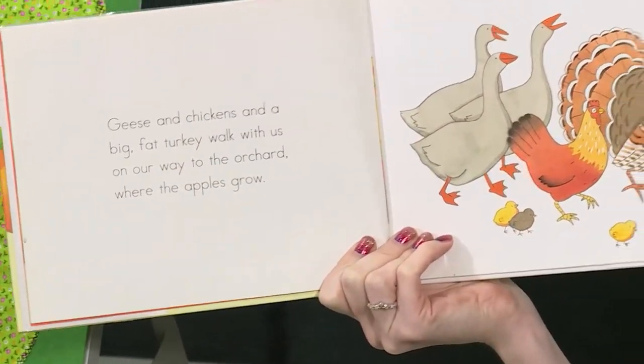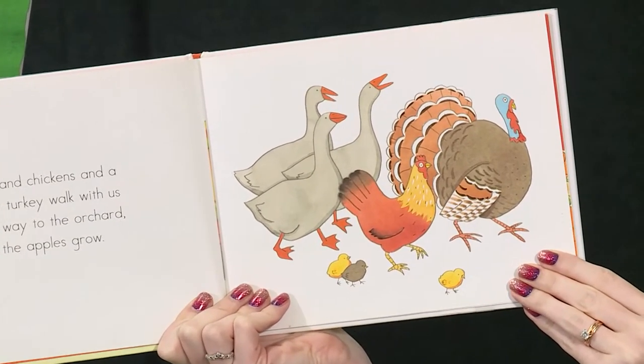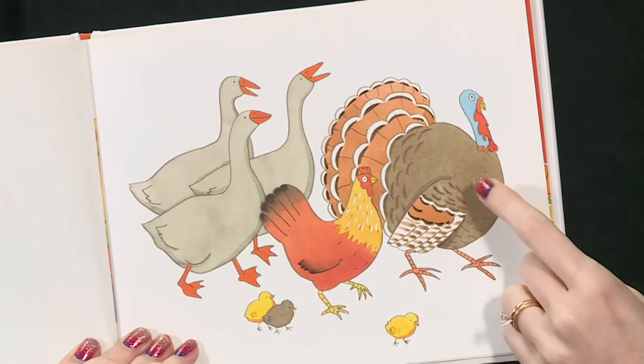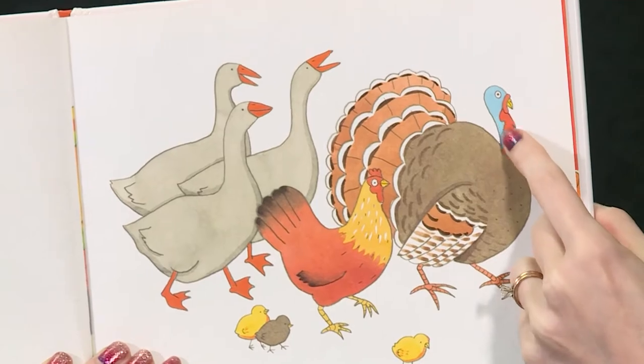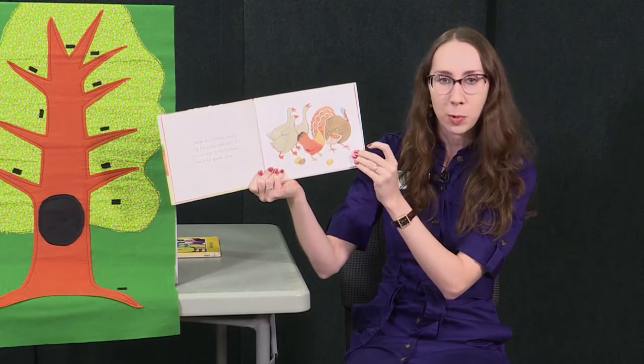Geese and chickens and a big fat turkey walk with us on our way to the orchard where the apples grow. Do you know which one is the turkey? It's that big bird with the gobble waddle there and his big tail feathers. And do turkeys say gobble, gobble, gobble?